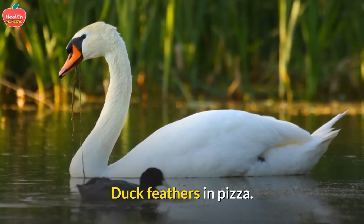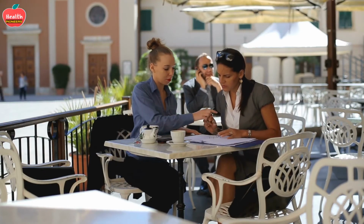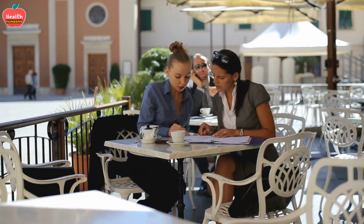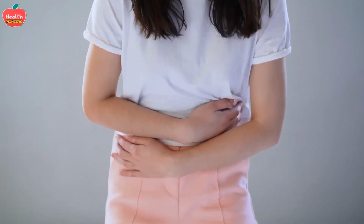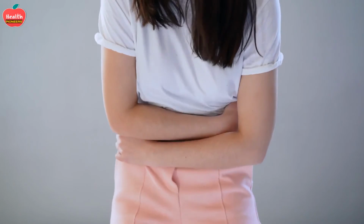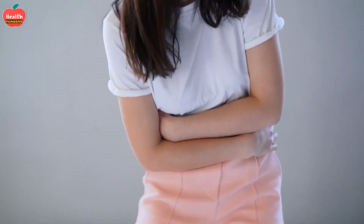Duck feathers in pizza. The amino acid L-cysteine, which is found in duck feathers as well as human hair, is used in many dough-based products. It's considered quite safe, but if consumed in very high doses, which is unlikely, it has the potential to cause some unwanted side effects like nausea, vomiting, diarrhea, and constipation.